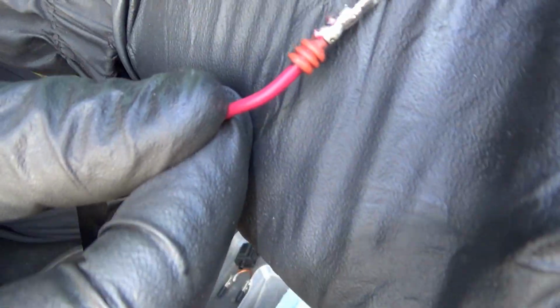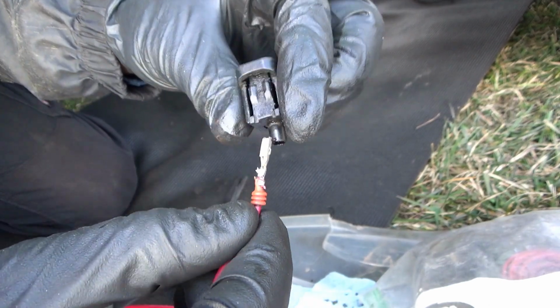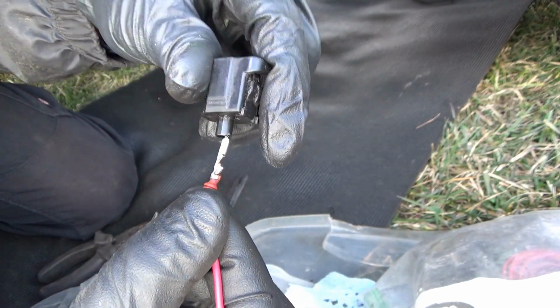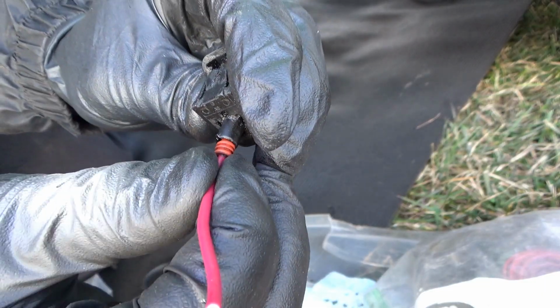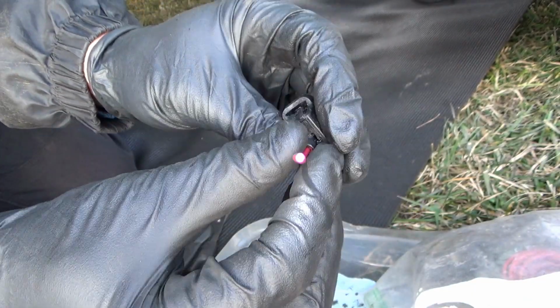Alright, here we go. So you see the solder flowed over the joint and the copper. So let's stuff it back in here. Hopefully it fits. Sometimes the joint gets a little too fat and it doesn't want to. Oh, it clipped in. Beautiful.